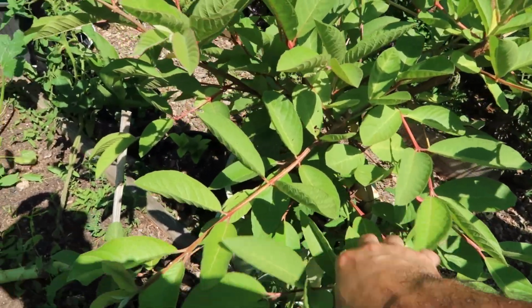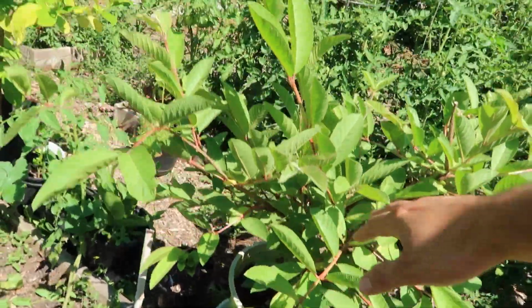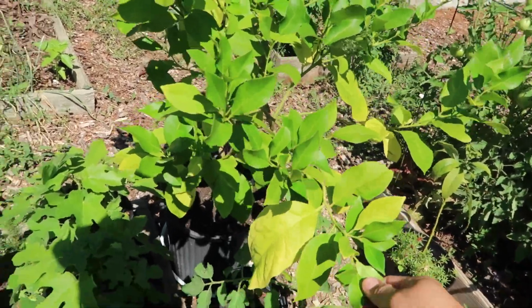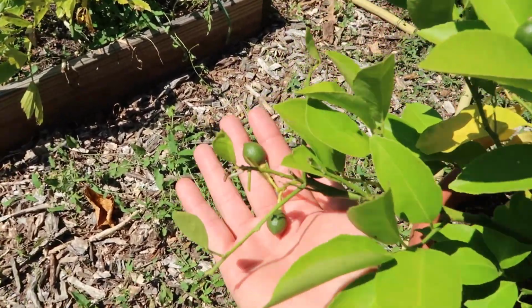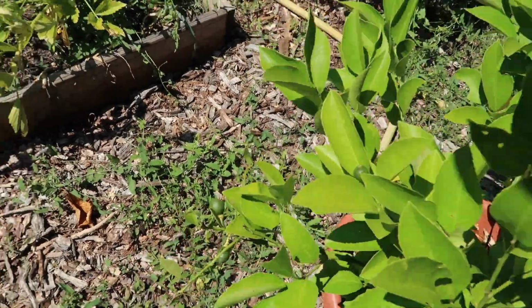I have a few plants in pots. This is a tropical guava, and this one comes indoors during the winter months. But I also have this lime tree, and a lemon tree right over here. This lemon tree actually has 2 lemons on it. Hopefully we'll get to eat some lemons.